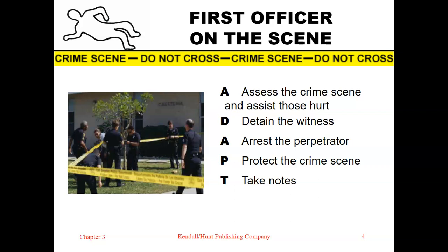If there's any witnesses or suspects, they're going to detain them, meaning they're not going to let them leave. If there's someone they need to arrest, like there's strong conviction or evidence that they're already guilty, they're going to arrest them. They're going to protect the crime scene from contamination or from people going in and out, and they're going to take notes.